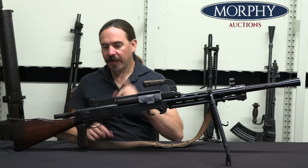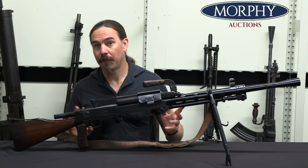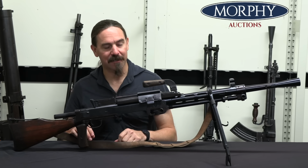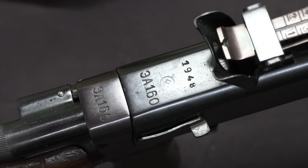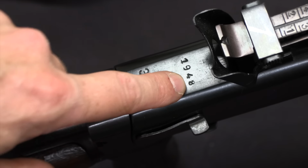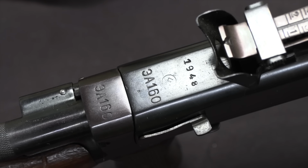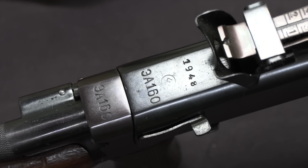So let's go ahead and take a closer look at this. I will show you all the design features, and then we'll take it apart and I'll show you how this cool thing works. I'm going to start us off here with a quick look at the markings. There aren't that many. Basically, we have a production date of 1948, which means this is a factory-built RP-46, not a conversion of a pre-existing Degtyarev.